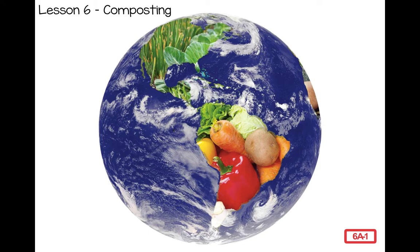Earth here. Once again, I've asked an artist friend of mine to help teach you an important lesson. She drew a picture of me covered with all different kinds of plants and vegetables. Why? This will help remind you that you can get everything you need in order to thrive and survive from me, good old Earth.